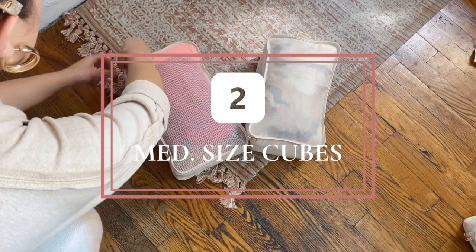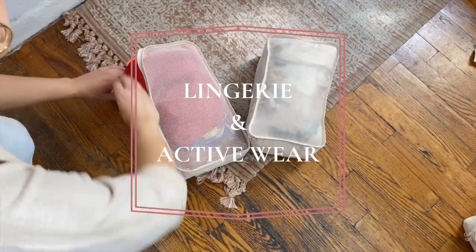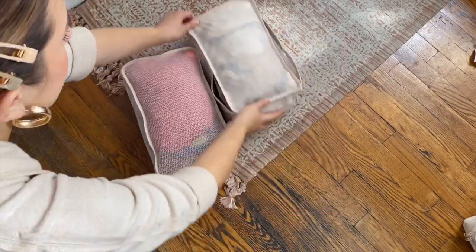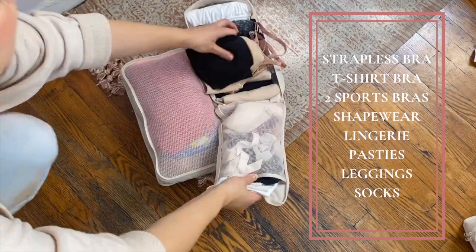As for the two medium-sized cubes, I am packing 7 evening dinner and party dresses into one and all of my lingerie and activewear into the other. I have separated all of my socks and undergarments into the mesh compartment, then all of my bras, leggings, and lingerie accessories into the main compartment.